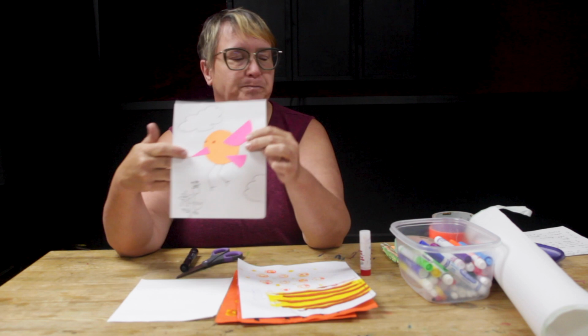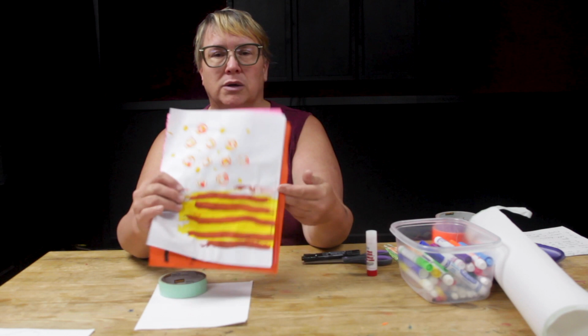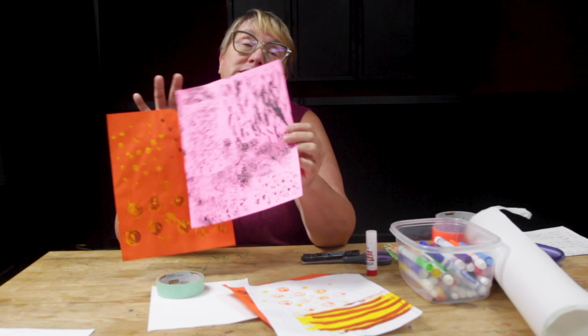The other thing you will need is something that's round, so that you're going to trace around. If you have a circle stencil, that would work. You could use a cup. You could use a roll of tape. I'm going to use a roll of tape. And I'm going to take these papers that I made with printmaking earlier. And I think I'm going to go for some pink and orange because I love pink and orange.